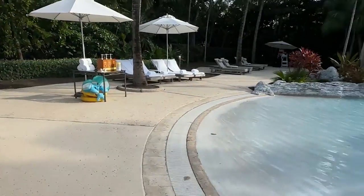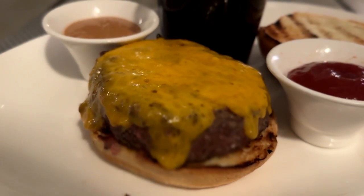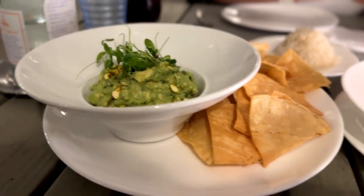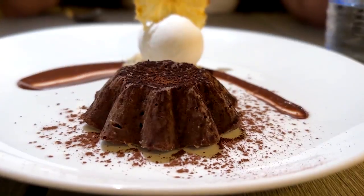But that being said, this is one of the most luxurious hotels I've ever been to, and the spa was absolutely incredible. They also have 3 swimming pools and a world-class restaurant called Dune, and the cheeseburger was absolutely incredible, as well as the bread and butter, and the coconut soup was very good as well. But one of our favorite appetizers was the chips and guacamole, and don't forget the chocolate lava cake for dessert.